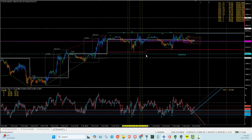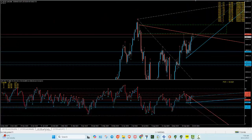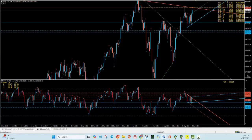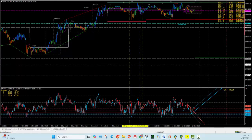Look, the market is consolidating. You see it's been going up, and now we're in this consolidation mode, going sideways. We're either going to break out or break down. If you want to buy, judging from the weekly, we're right at the resistance there. That red line there is 20,224.